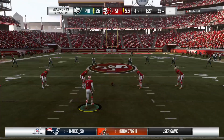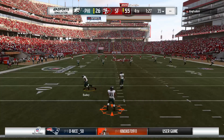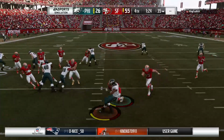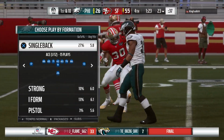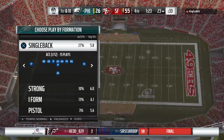Gold now out to kick it away. This is taken at the 3. And he'll make it across the 20 as his guys will set up shop at the 23-yard line. Philadelphia getting set to take the field. They're down big here late.